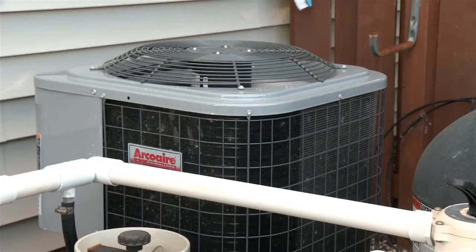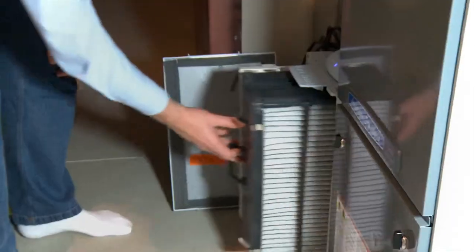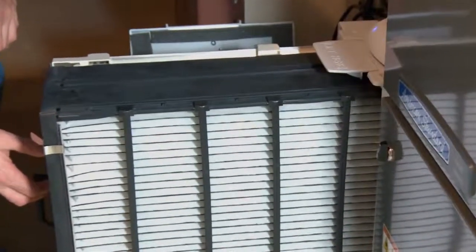A lot of customers will go out and spend a lot of money on new heating and air conditioning equipment. They'll spend a lot of money on filters and with no results. So sealing the ductwork is the key to good building performance, good heating and air conditioning performance, as well as significant improvement in indoor air quality.